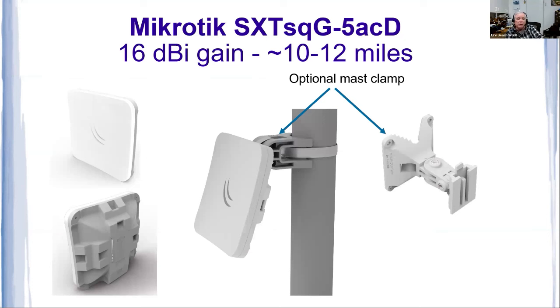So here's a MikroTik SXT. This thing's about, I don't know, 8 inches square for 5.8 gigahertz. And by the way, there was very little 2 gigahertz stuff around anymore because we only have one usable channel, whereas on 5 gigs, we've got about 30. So this will get you out to 10 to 12 miles, assuming line of sight. I don't know, it's $80 or something.